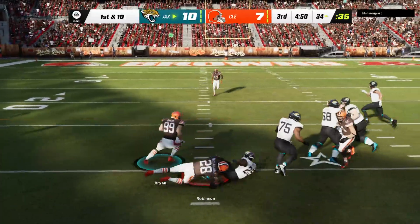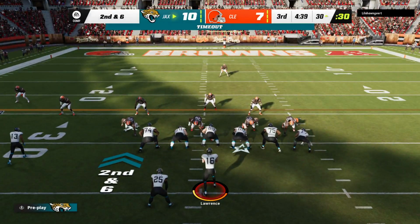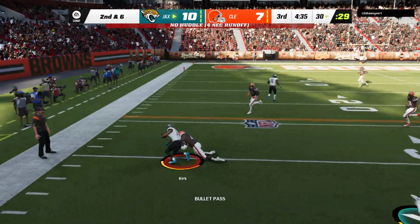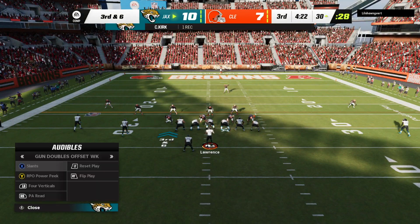Lawrence with the handoff to Robinson, and he'll take this ahead for about 4. 2nd down coming up. Following the pickup of 4, here's 2nd and 6. Throwing quickly, this is caught by Kirk. They haven't made much of this great starting field position they had. Here's 3rd and 6.